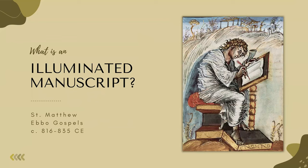primarily of the Bible. We very rarely see anything else, but it does happen. It's pretty rare because they're monks, they're studying the word of God. So they're going to write down the word of God.